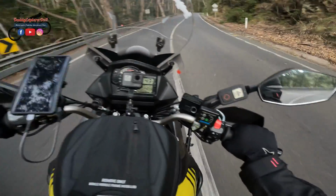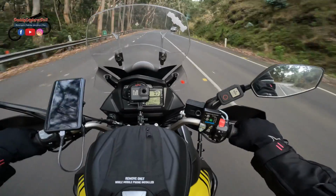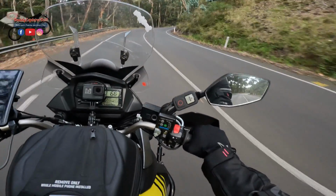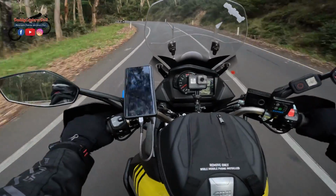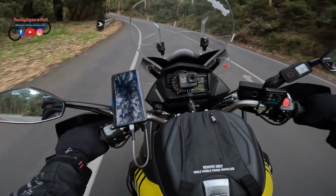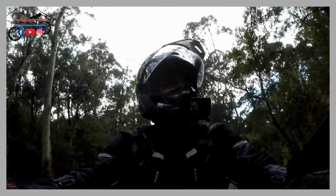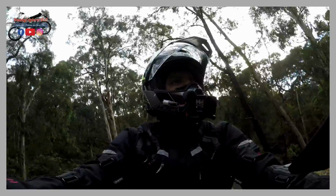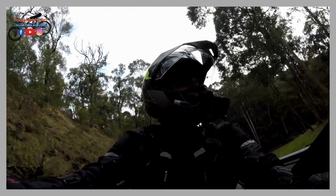Okay, so we just got off taking some pictures and our break at the Arc, the Great Ocean Road. So the other boys have all shot off. It took me a while to get my cameras, change batteries and so on. And I also had to put the ND filter on the GoPro Hero 10, so that's all done now. And we're going to arrive up towards Lorne.